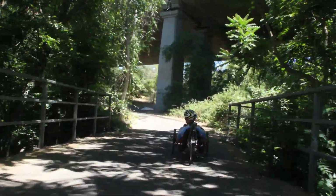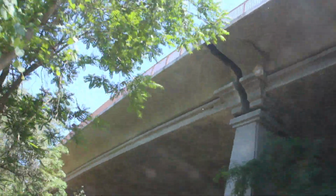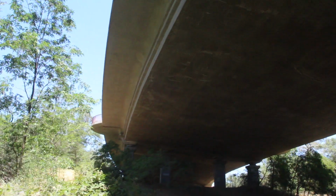And now we're approaching Folsom, and we're going to be going underneath the new Folsom Bridge, which you saw in the last video. Very interesting underneath here, nice and cool.